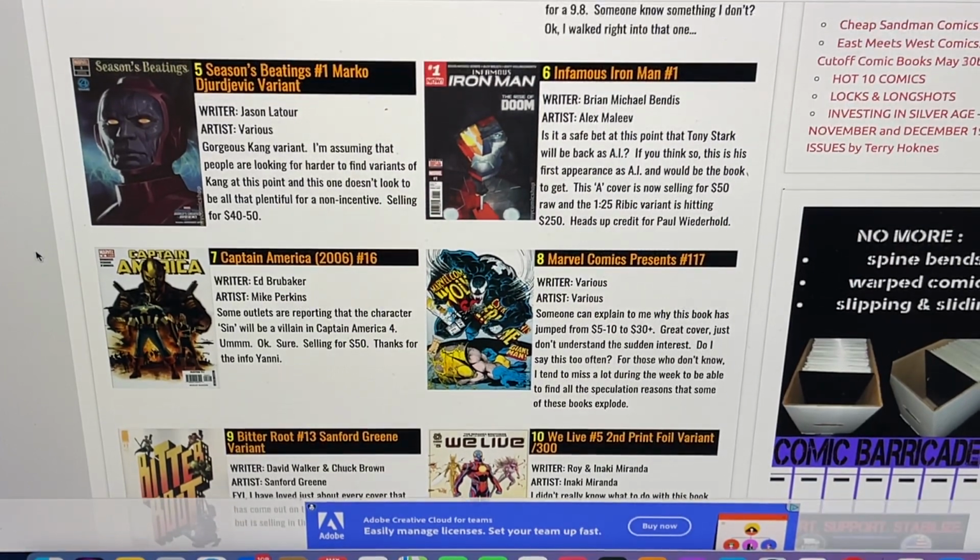All right, number 7 is Captain America number 16. I believe I have that comic book in my collection. I have that run from 2006, 1 through 20. I think I collected that series. Yeah, Captain America, that's when it was good.